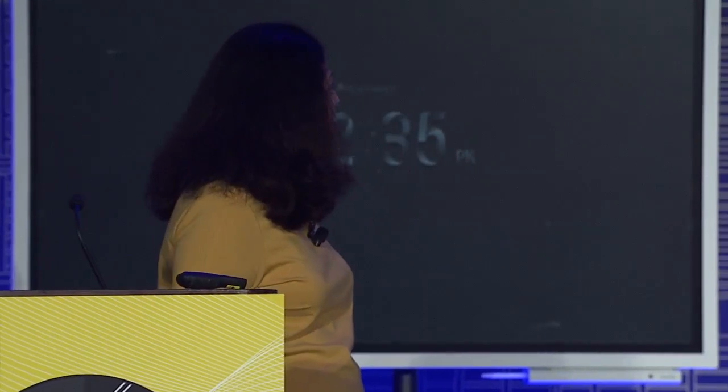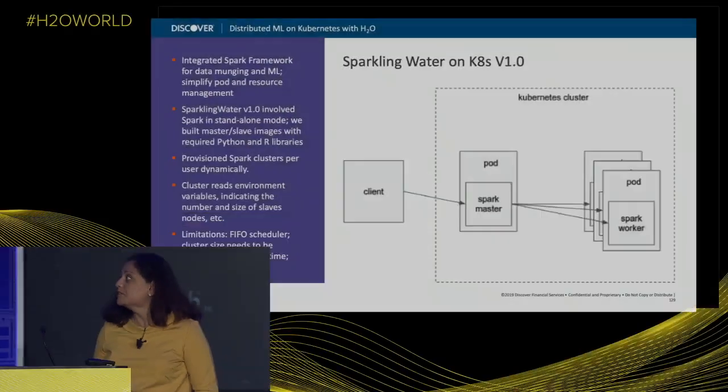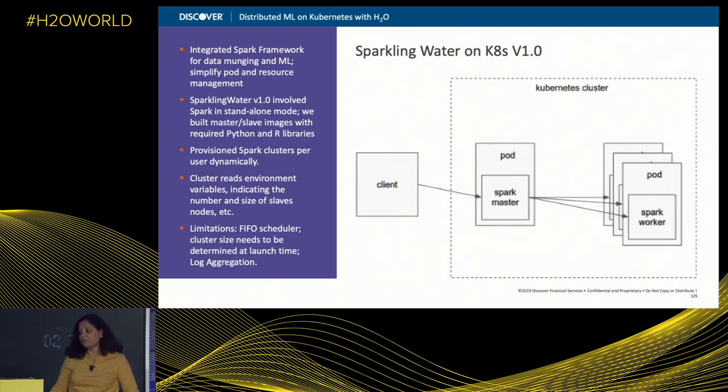Yeah, I'm Sushma Manjunath. I work as a senior principal at Discover in the same group as Tintu and Nick. Transitioning from H2O distributed, we wanted an integrated single platform to run data cleansing, munging, and all the goodies of machine learning and H2O in one place without having to move data back and forth from storage.